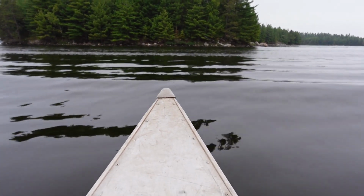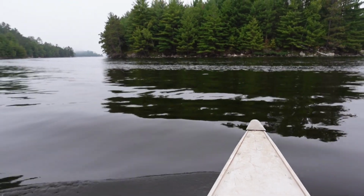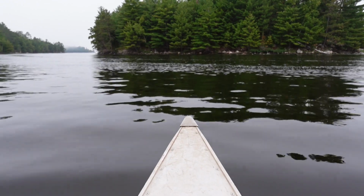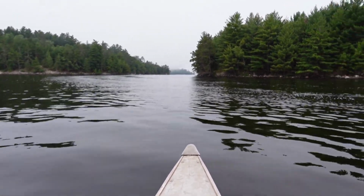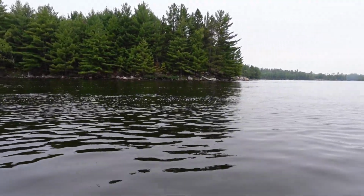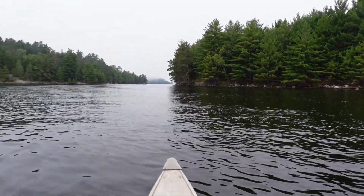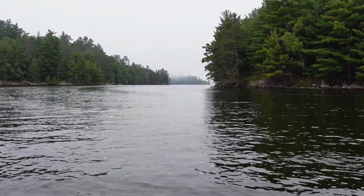Here's a little wake. Let's just say, if you have a motorboat and there's someone in a canoe, don't go by super fast. Slow down and be a little considerate. Thank you. This has been a PSA. Also, it is so spooky and moody today. I love it. It's so pretty. There's fog up there in the trees.